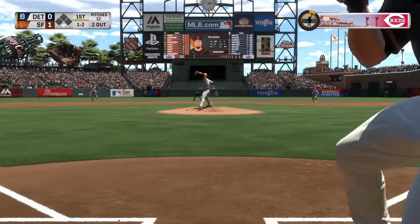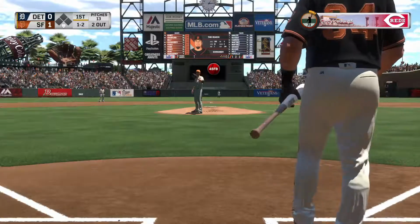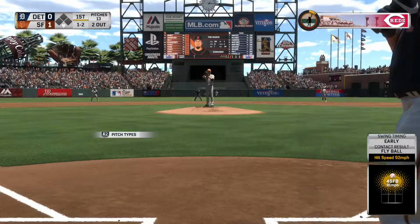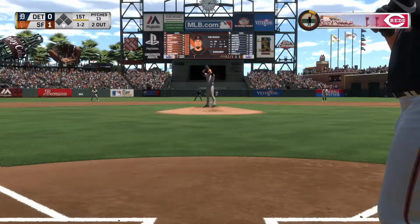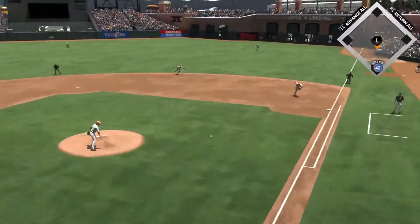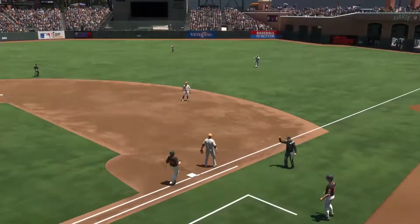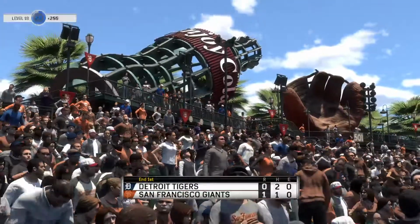Orsello into the windup. Here's the 1-2. Now another pitch is hit foul and headed for the seats, so the count will stay put at 1-2. Now here's a swing and a ground ball for Kinsler at second base. They'll whip this one to first in time, and that ends the inning.